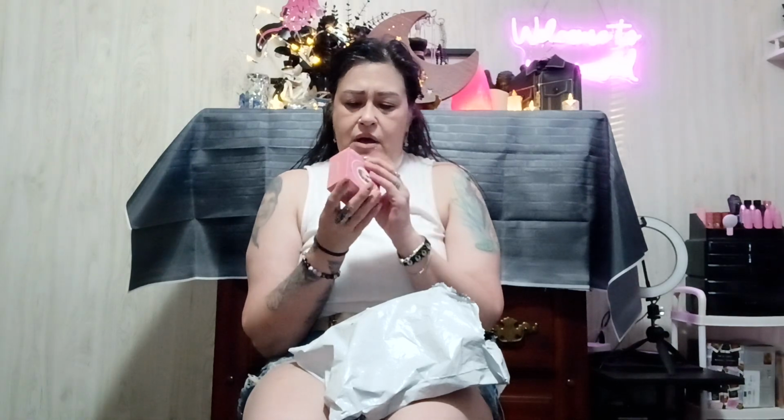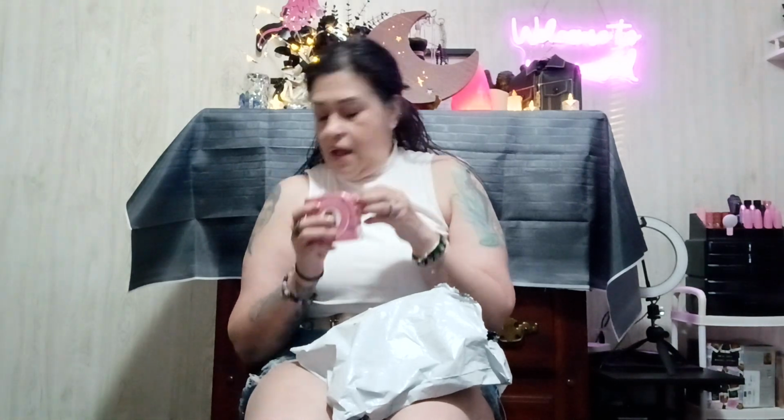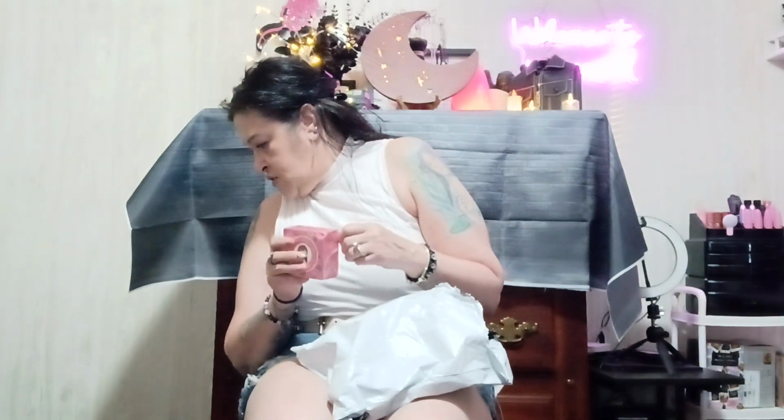I really just like the bottle. It's so pretty. So, okay, what's next? These were $2.79. And Moxie's trying to eat the trash.